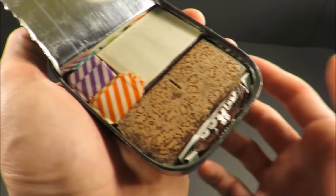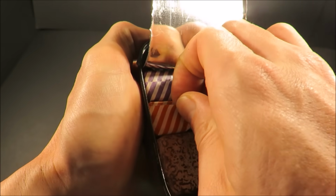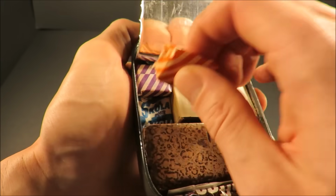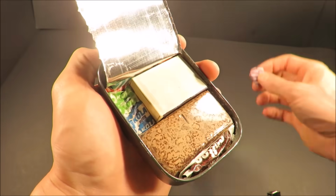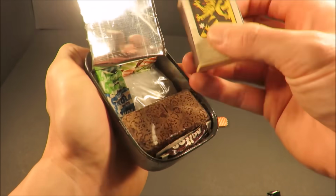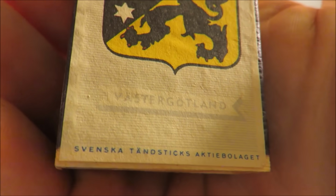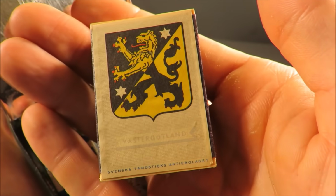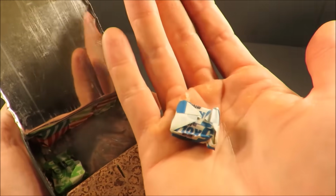Just a faint, very pleasant smell of chocolate and instant coffee. It's so neatly packed in there. Check that out. So these must be the caramel drops. There's 1, 2 of them. There's your book of matches. Yeah, check out that coat of arms. Västergötland. I guess these are some more of the caramel drops.